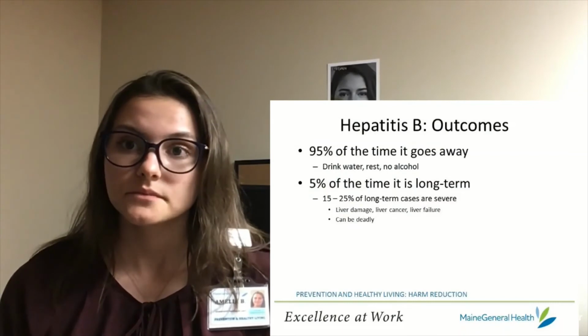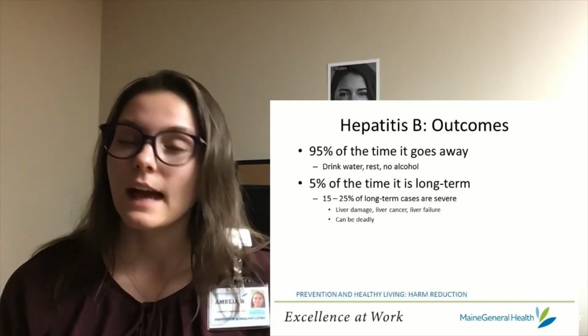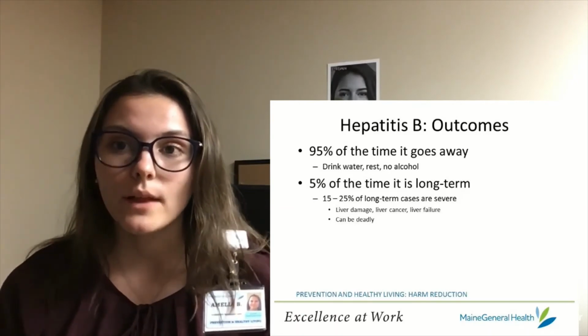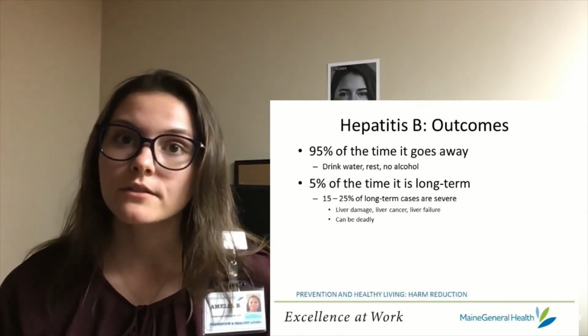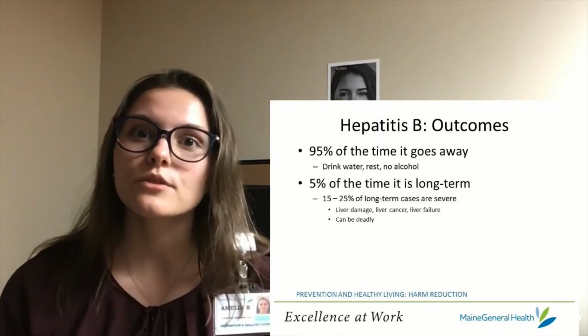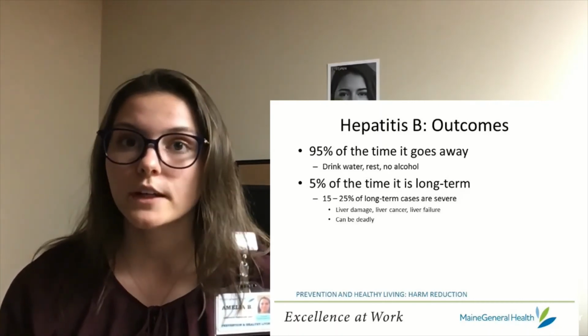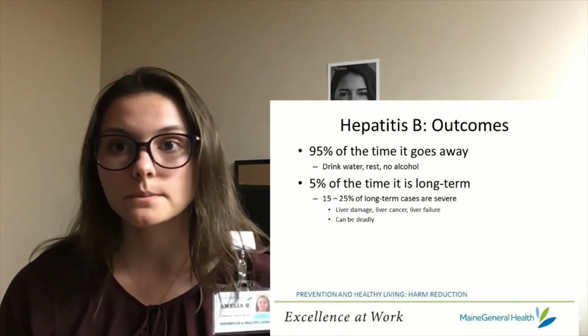When someone contracts hepatitis B during the first 6-month period, 95% of the people will have the virus clear on its own, with no treatment. After the first 6 months, those 5% that still have hepatitis B will have it for their life. And out of these 5% of cases, about 20% will result in severe liver damage, cancer, or liver failure. Hepatitis B can be fatal.